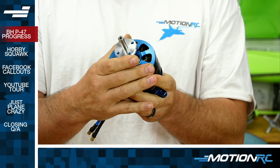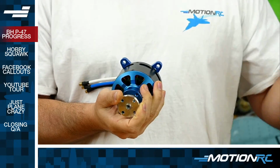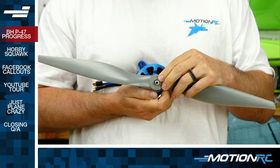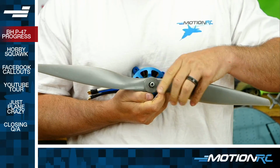But I noticed, and I remembered this from the other one, so I had to drill. This is my example prop, the one you guys yelled at me for. This is not going on this. But my example was when I got the wood prop for the other one, I had to drill the 4 holes. So I used a drill press to drill this, and that's what locks it down.